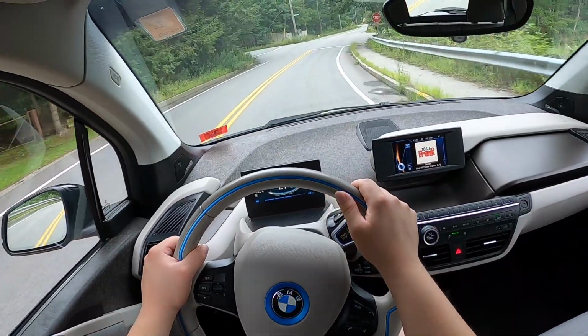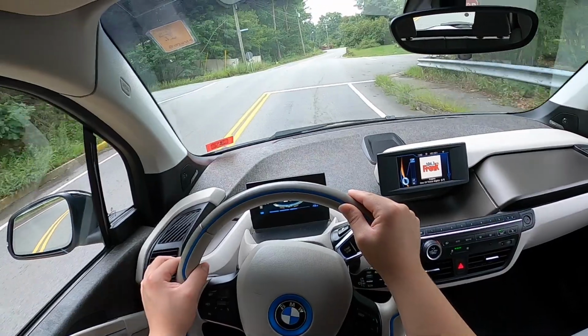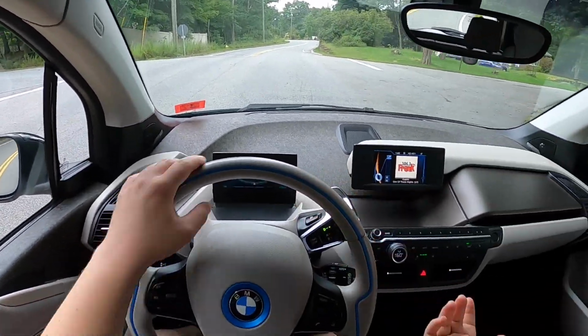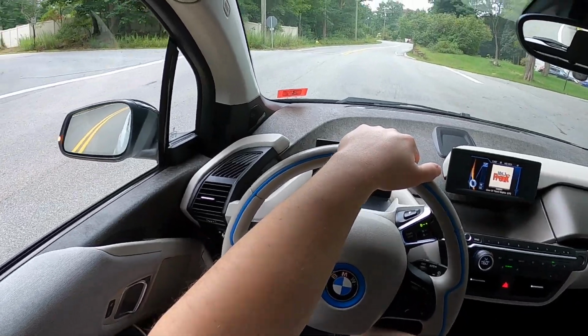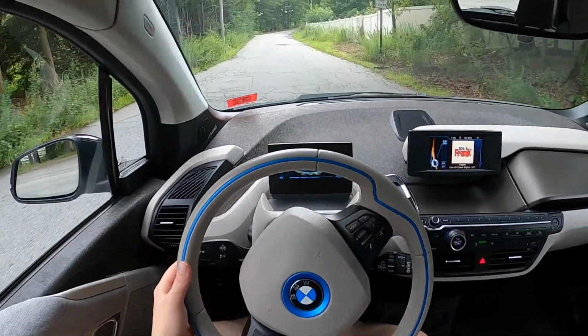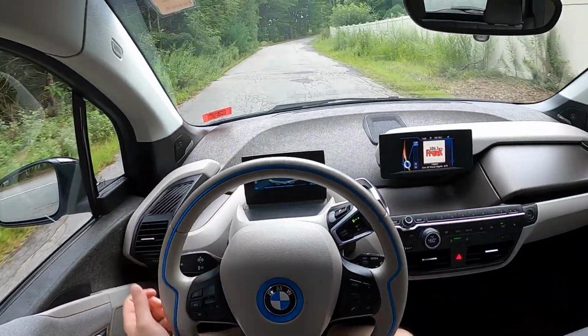So one pedal driving coming to a complete stop here. I'm not gonna touch my brake. I gotta touch it in the last second. Okay, so we almost got a complete stop off of our one pedal driving. We didn't quite achieve that here. And so now let's go over our little bump test.